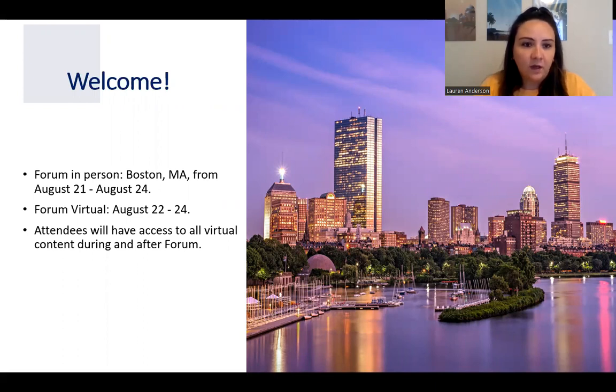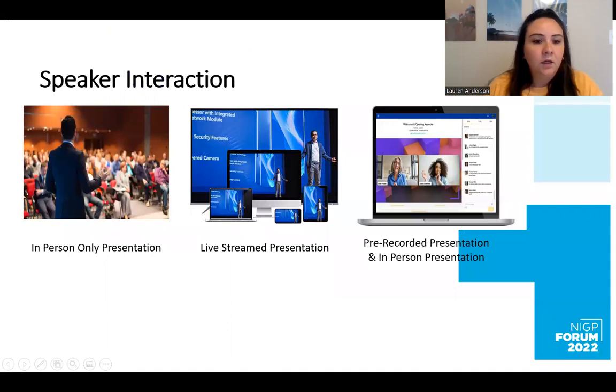Just as a reminder, we do have our Forum 2022 Boston event in person, August 21st to the 24th, and then a concurrent hybrid virtual, which is August 22nd to the 24th. Attendees will have access to the virtual content, whether they are in person or virtual. So our three types of speakers that we do have are in-person only presenters, our live stream presentation, which is what this will concentrate on today, and then our pre-recorded presentation along with an in-person presentation as well.